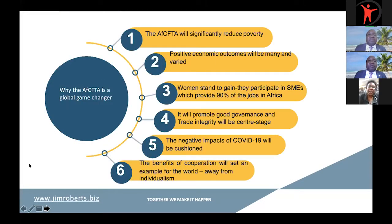So why is this a big global game changer? Why is it so important for us to go into this? It is an expectation which we know will happen, that the African Continental Free Trade Area will significantly reduce poverty. In fact, according to a World Bank report, it was estimated that about 100 million people will be lifted out of poverty. 70 million of those are those who are currently in moderate poverty, and 30 million of those who are in extreme poverty. That's within the next 15 years, by 2035.